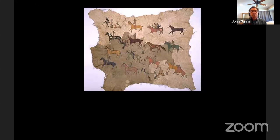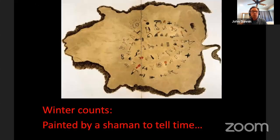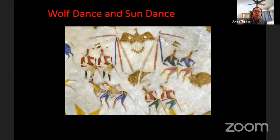I wanted to throw in a couple of others to get a sense of this as a common object. It's not just like there's one. This is a very beautiful one. I think winter counts. And so winter counts would be a record of seasons or time, and done by shamans. I know a lot of your Indigenous Americas set has connections to shamans, which were like medicine men. Okay, but here we go.